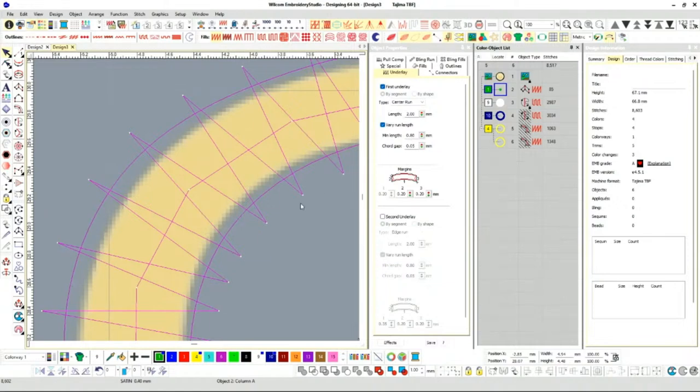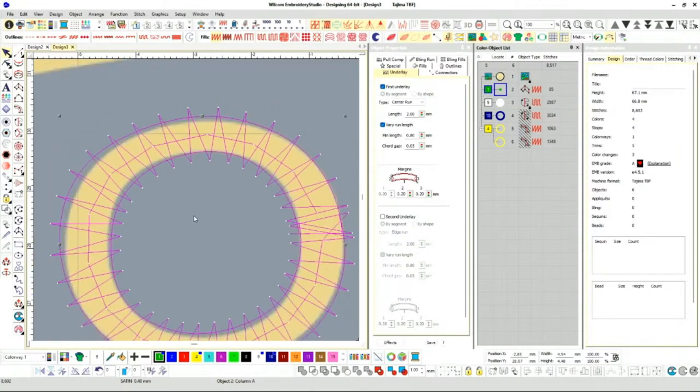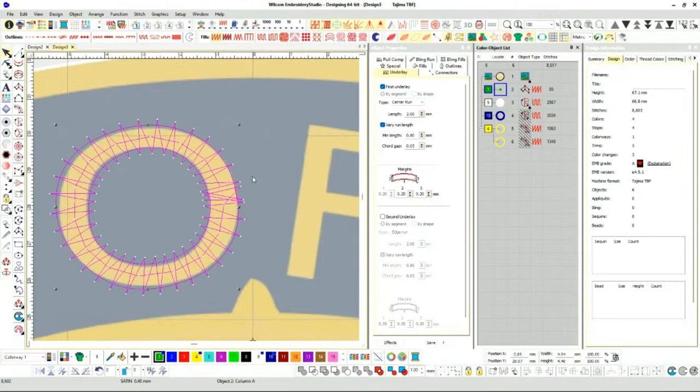Okay, this is a curve. This is a curve letter. So it probably won't hit 2 millimeters. But what you're going to see once we get to the straight letters, it'll hit the 2 millimeters. So by us telling it, don't go less than 0.8, you could bring it down to 0.7.